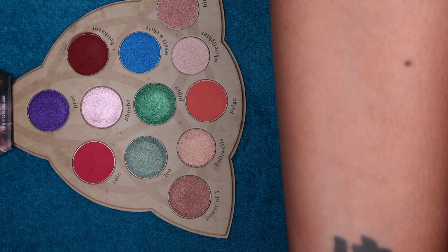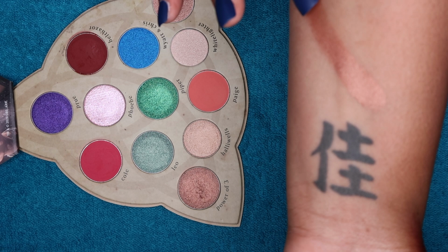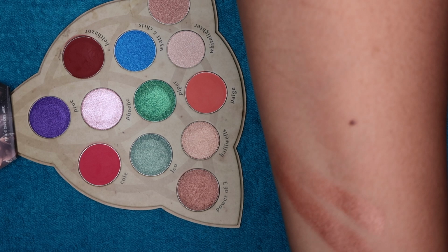Okay, I'm gonna go down here now because there's still more shade. What's this one? Power of three. Let's do Power of Three. I don't know if that's mixed with the red or not. Here, let me do this hand. Okay, so it was a little bit, but not much of a difference. Okay, so that's Power of Three.